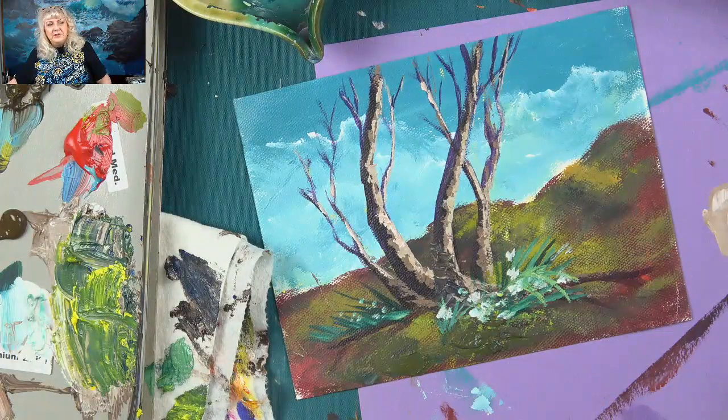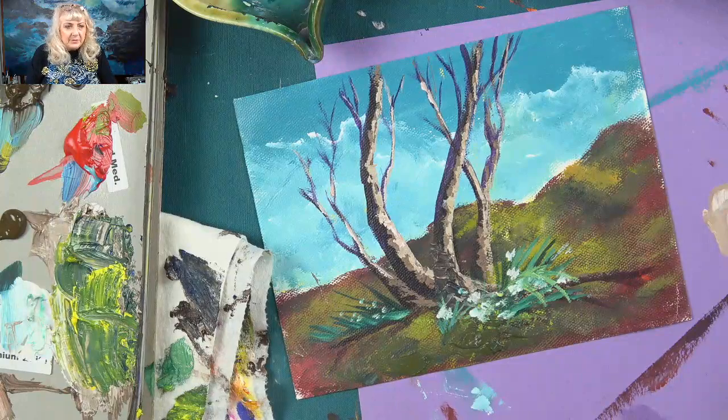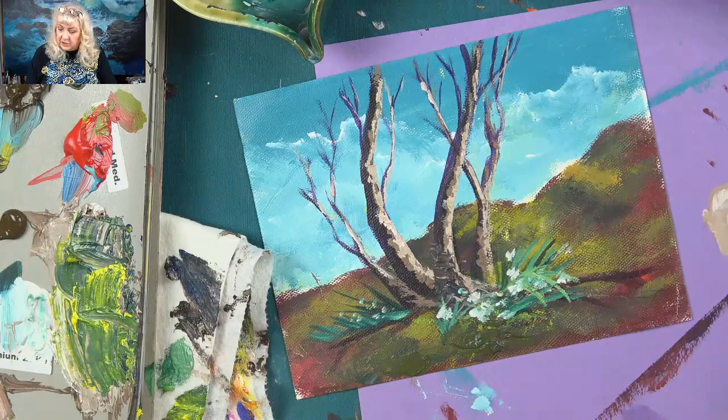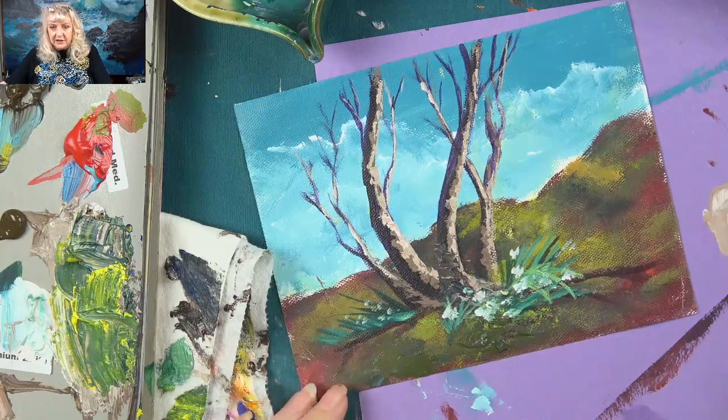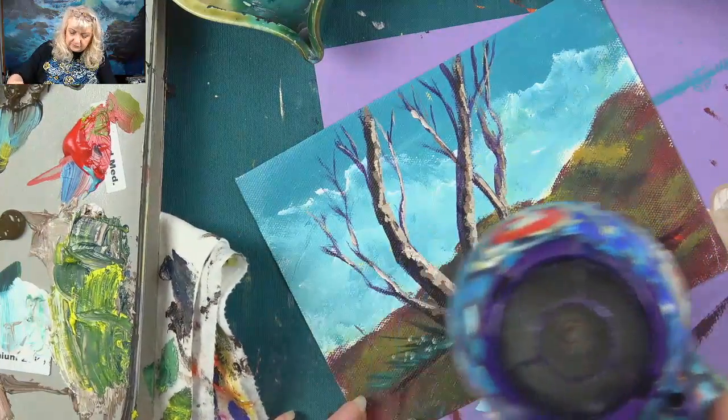Now, what's wrong with this picture? Well, lots of things, but what's incongruent about this picture? You're stumping the panel. Okay, well, I'm going to dry those and put some flowers on now, and then I'll tell you, okay? All right, she's off and drying again.